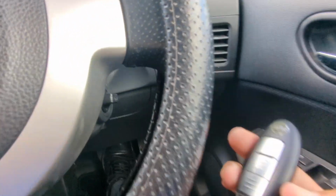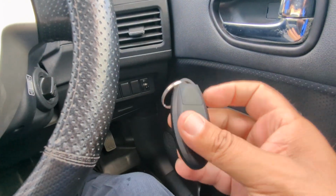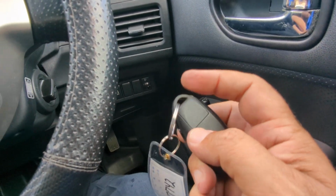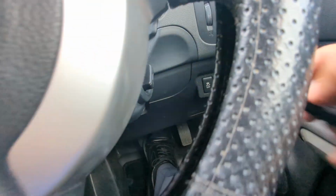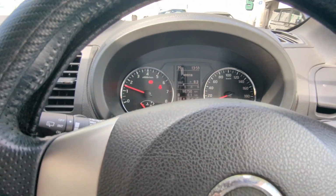All right, so key fob on your person. You're going to crank this over as if the key was already in there. If this key fob battery dies, you can slide this over, and this comes out like a regular key. And you take this little cover off, and it goes inside. Turn that radio off. Sorry, Troy.